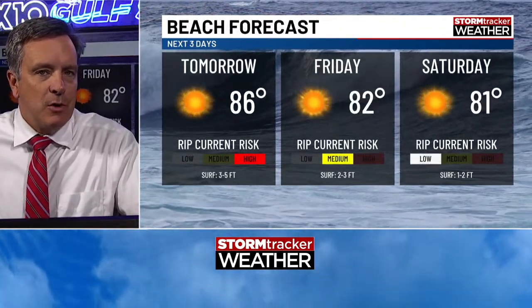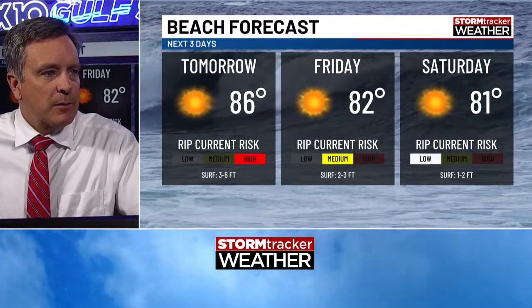Here's a look at your local beach forecast. 86 tomorrow with a high risk of rip currents, a medium rip current risk Friday, and a low risk Saturday. We've got great fall weather here. I know it's kind of hard to enjoy it when we're tracking such a horrible hurricane for Florida, but we're just coming out great locally.